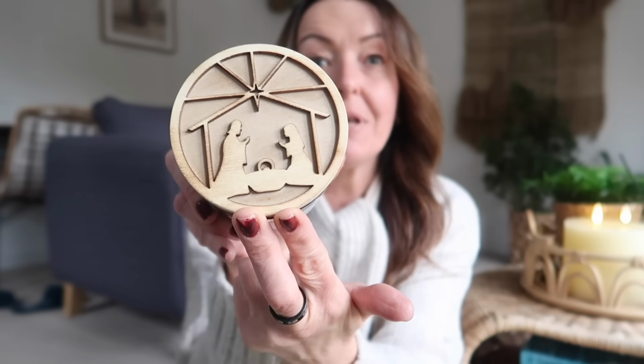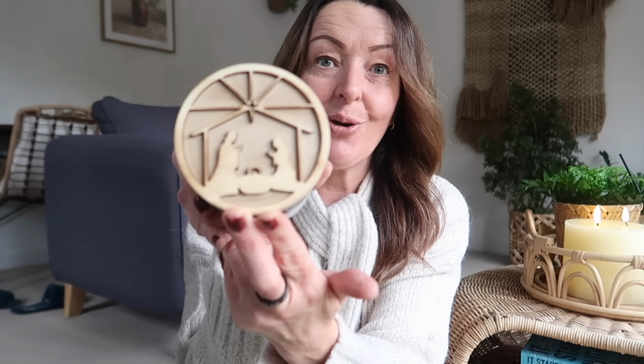So the first one is a classic. It's one of my favourite Christmassy winter scents, and it is Winter Pine. It's one of the DW Home, which always have a really strong throw, I find. It's a nice green, because the decorations that I am having in here are quite green themed, so I thought this will look nice. Now, I love the top of this, so it shows Mary, Joseph and the baby Jesus, which is what Christmas is all about, on top.